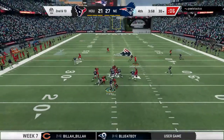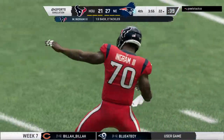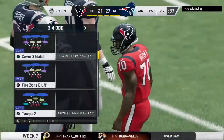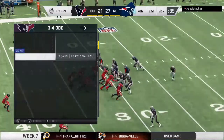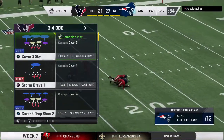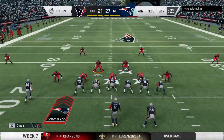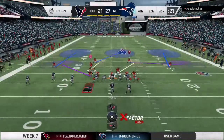2nd and 13. Fighting through pressure. But in the end, the pressure too great, and he goes down. Melvin Ingram. It'll go as a loss of about 8 as he gets in there to drop him. Possibly a turning point. Big play coming. This is 3rd and long.